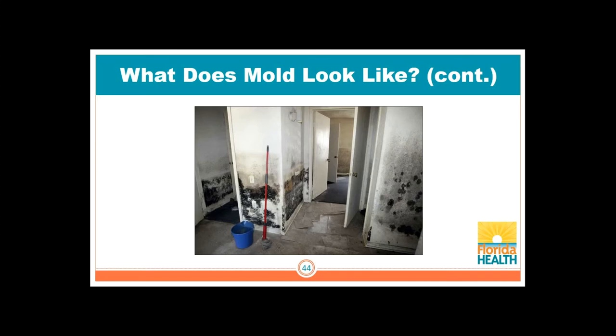But this is a situation where you may want to reach out to someone else to remove the mold in this home.